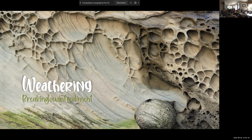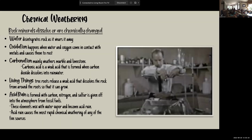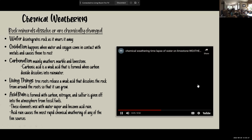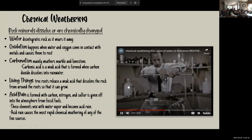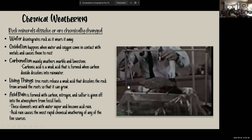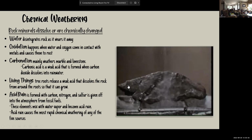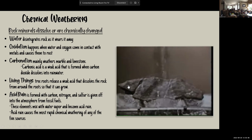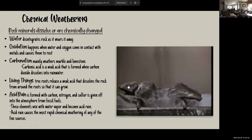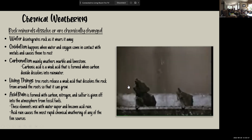All right, so there are lots of ways that weathering can happen. We've got chemical weathering, and chemical weathering is when you have things like water that disintegrates rock, wears it away slowly. Basically, it's taking the chemicals in the rock and putting them in solution with water. Oxidation, you guys know what that is. That's when you get rust, for example, on metals. Same thing can happen with some rocks. Carbonation, and that's mainly marble and limestone. And that's when you get carbonic acid, which is a weak acid that's formed when carbon dioxide dissolves into rainwater.